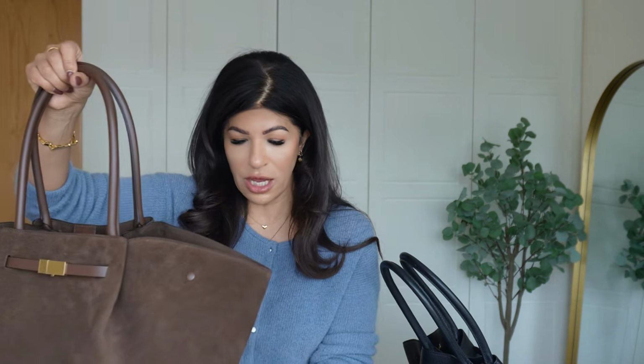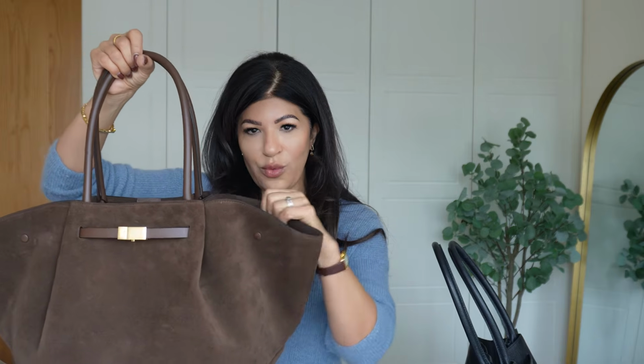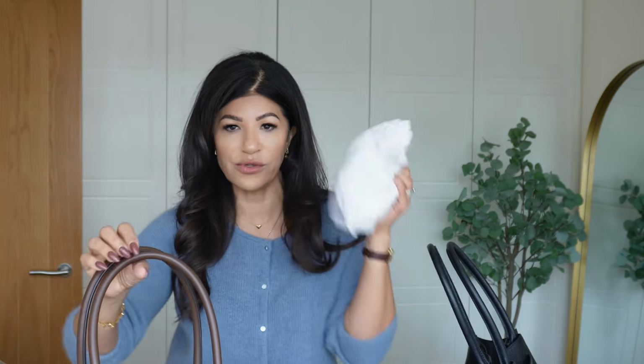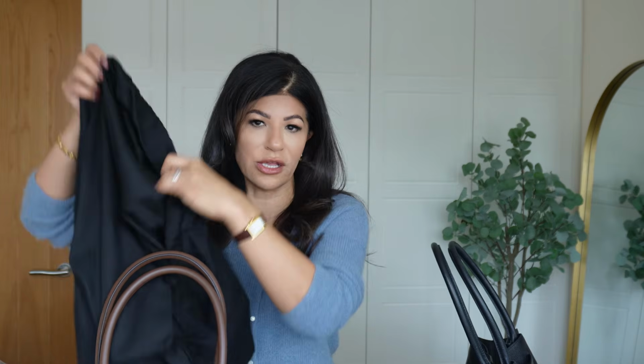I would also probably stuff it with the bits that it came with just to keep the shape, because I don't always do that with this, and this has maintained the shape really well, but because this is suede, I'm not sure if the shape of it will change in any way. I doubt it, but I like to be careful, so I will probably, at least in the short term, make sure that when I'm not using it there is something inside to maintain this shape. I will also put it into my dust bag that I got with the bag just to protect it.